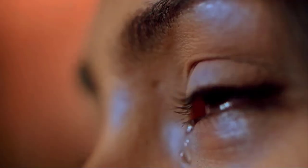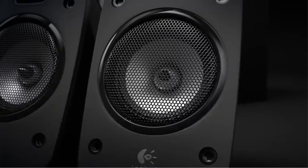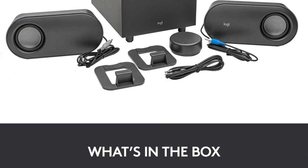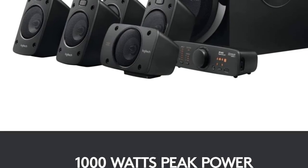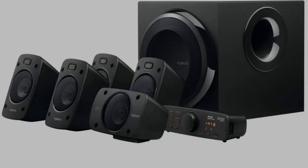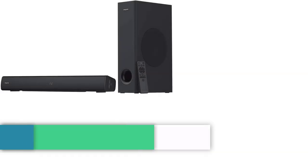There are plenty of input options with the Z906, but also some strange omissions for a system like this. You've got 3.5mm, RCA, 6-channel direct, digital coaxial, or optical, but there's no HDMI or USB and no support for Bluetooth. It's worth mentioning that Logitech does sell a Bluetooth receiver separately, so you could always add Bluetooth support. This system is THX certified and supports Dolby Digital and DTS, though it stops short of HD formats. Ultimately, if you're seeking a surround sound alternative to headphones and you have understanding neighbors, the Z906 truly enhances immersion for gaming and movies. Number 6.